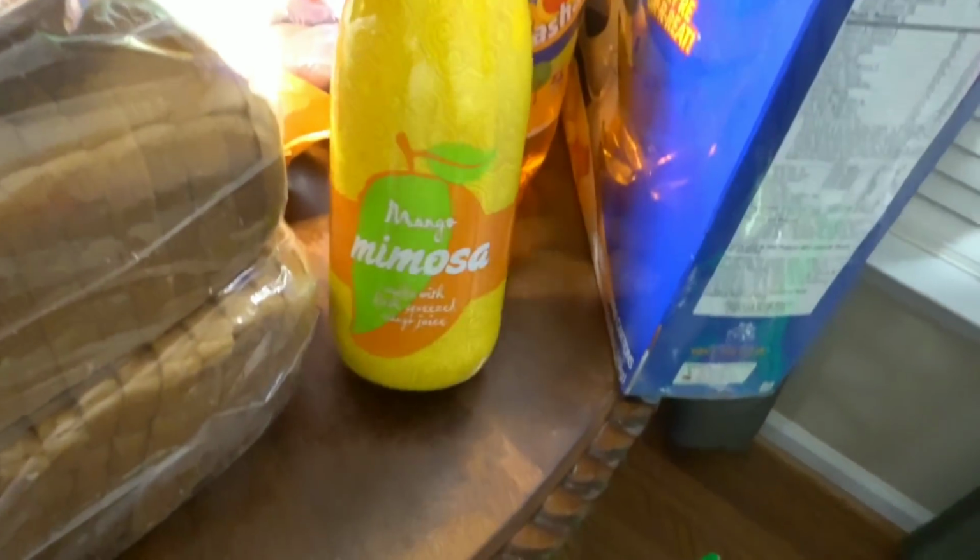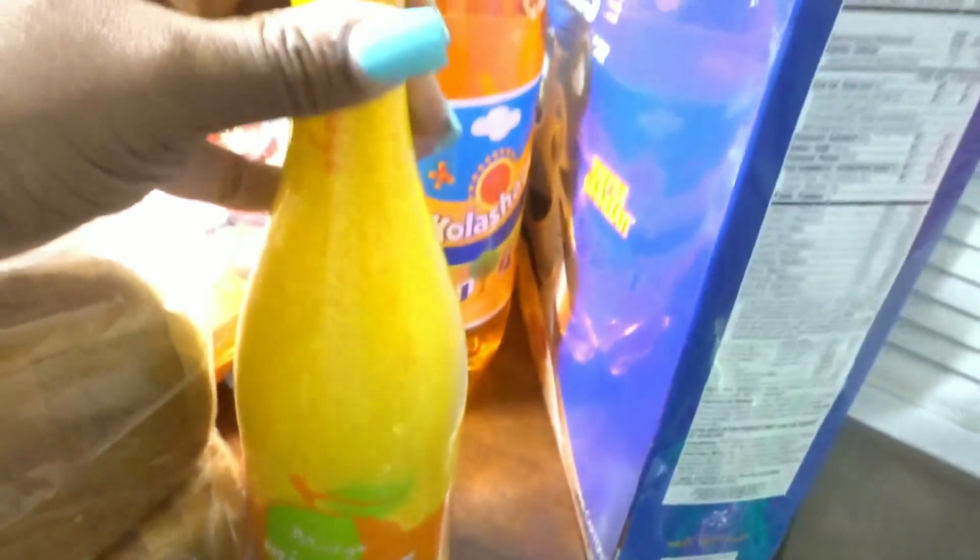I found this at Aldi. This is a new drink that I found. This is called a mango mimosa made with fresh squeezed mango juice. So I'm going to try that. I'm excited to try that.